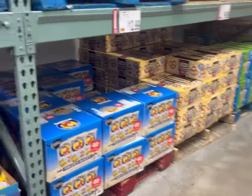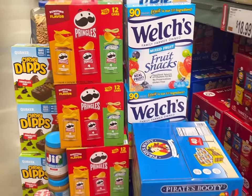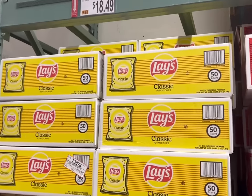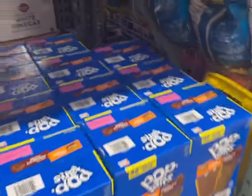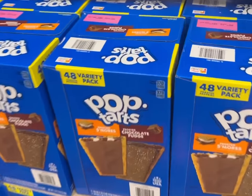We get Pirate's Booty and Pringles. 36 things of Pringles and 80 bags of Pirate's Booty. I had just bought these, but we donated them, so I gotta get these again. Look, I have the big pack in the s'mores and chocolate fudge. My kids love these.